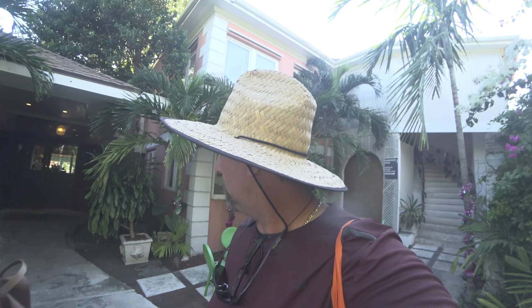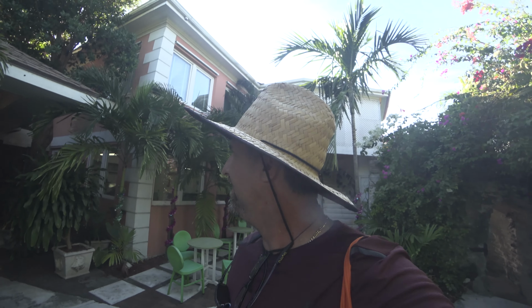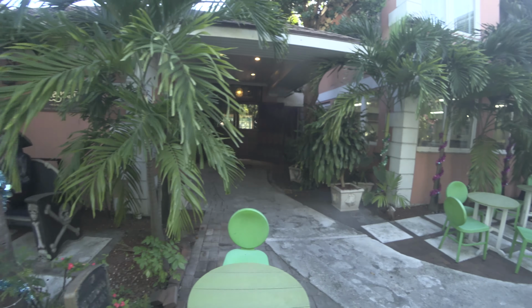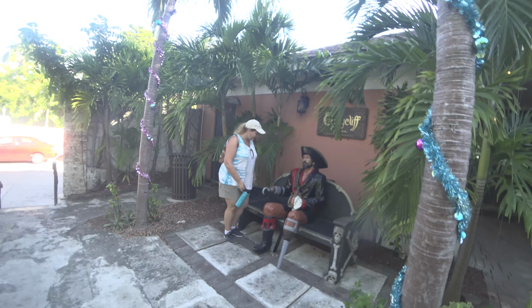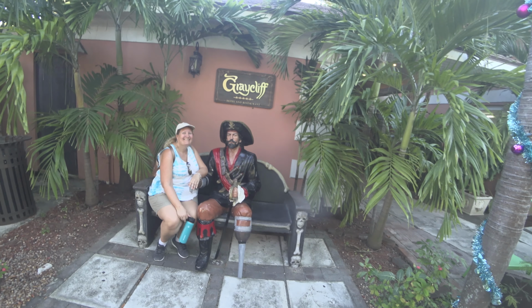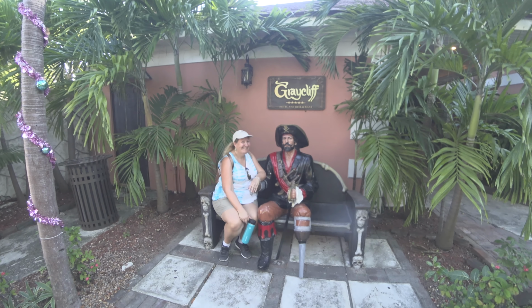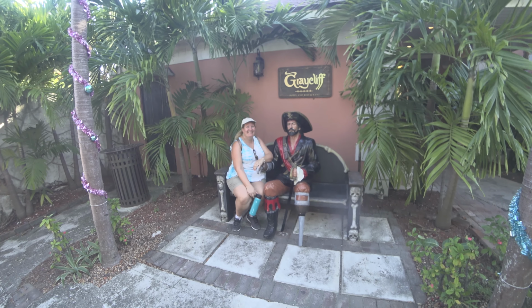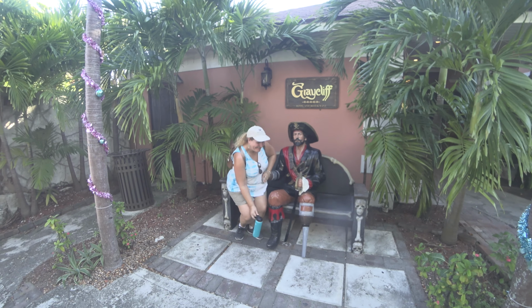This is supposed to be a chocolate factory. It's over there behind us. Over here behind us. Looks like we got a restaurant. Shell's sitting here next to the pirate, his one-legged deal there, and I hope he's friends of Kevin.